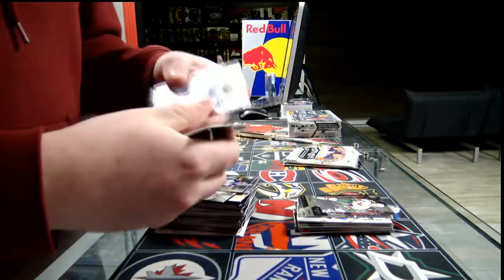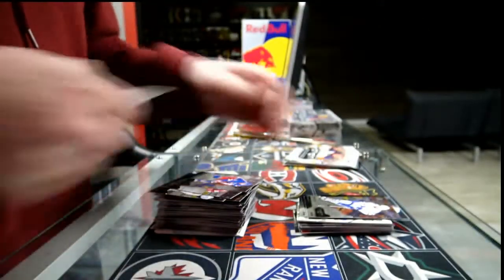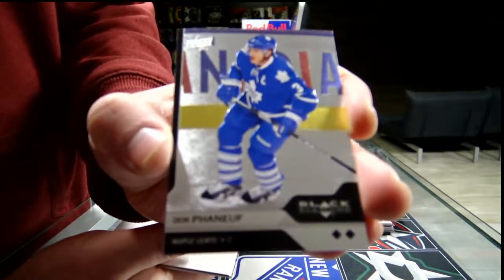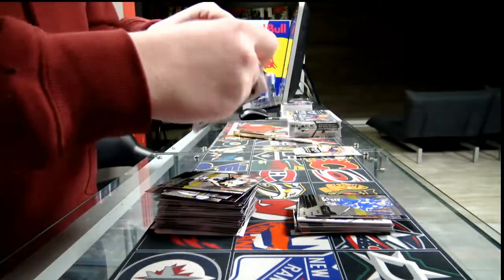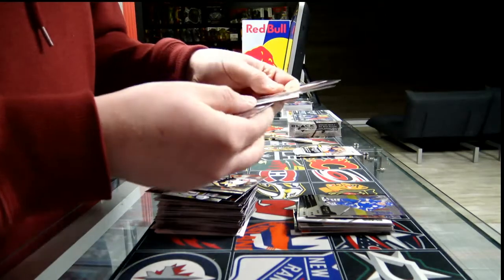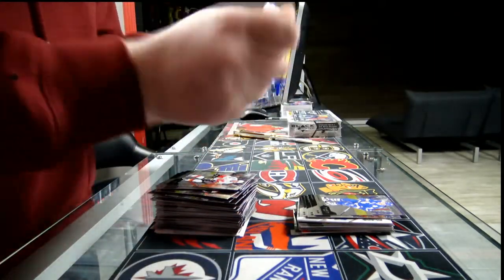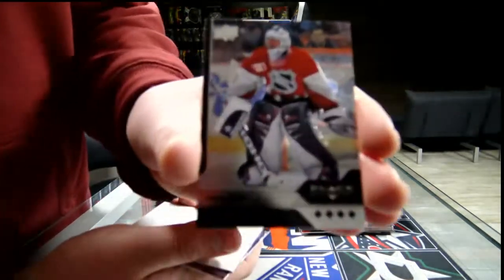We've got a double diamond, Toronto Maple Leafs, Phil Kessel. Double diamond for Toronto Maple Leafs, Dion Phaneuf. Next pack, what do we have? Single diamond pack. Last pack of our third box. We've got a quad diamond, Colorado Avalanche, Patrick Roy.